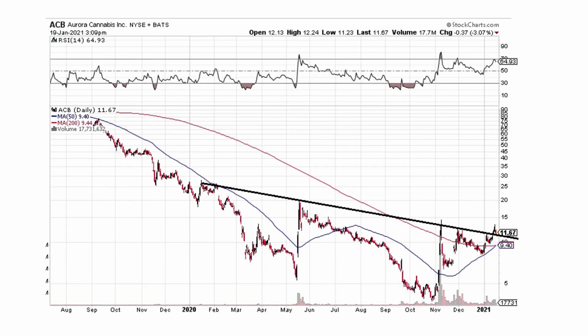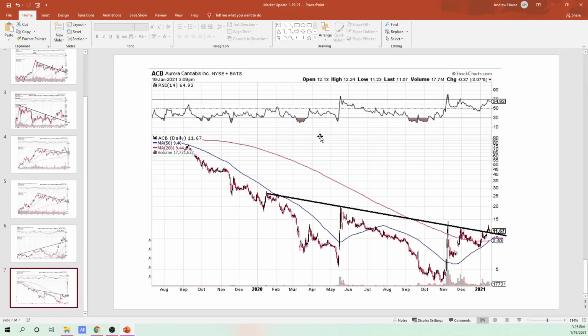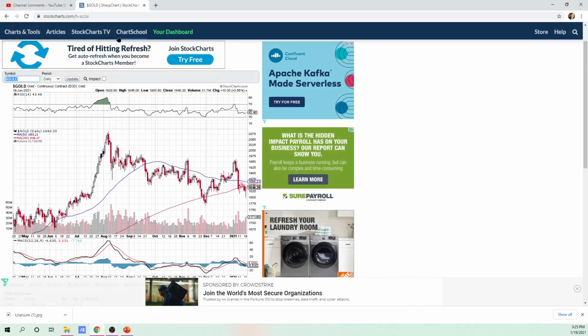This is ACB, Aurora Cannabis. I know a lot of people don't like this company, but technical wise, this is right here, back testing. It's probably going to go on up. That's what I see. So that's what I have there. I'm going to yank up my chart here.